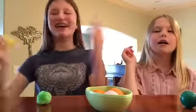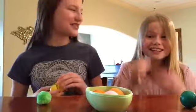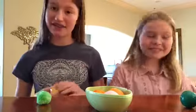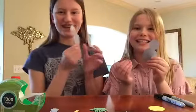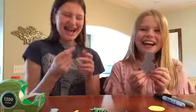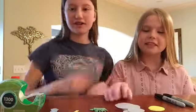Oh, gosh. Okay. Well, Jossie wins round one. Now, let's see if I have better luck in round two. Okay, so round two, we are going to be making bunnies. Bunny bodies. I know it looks kind of pathetic right now, but this is the end version.